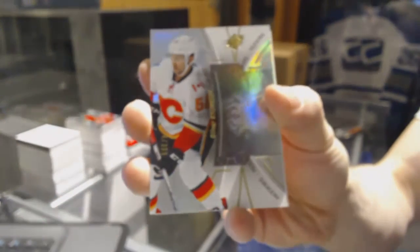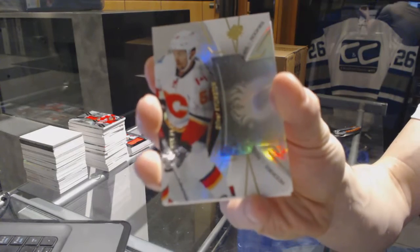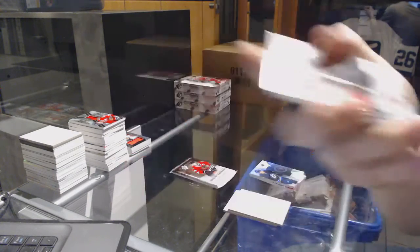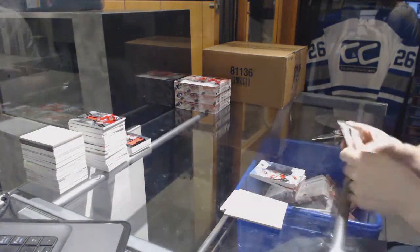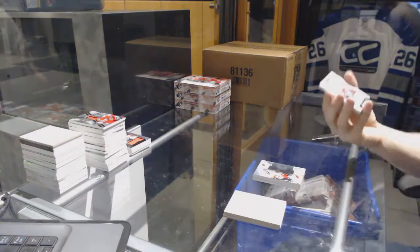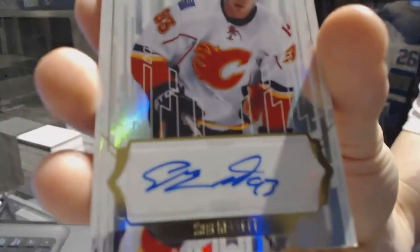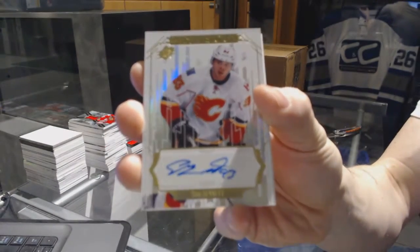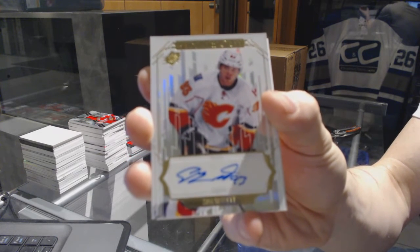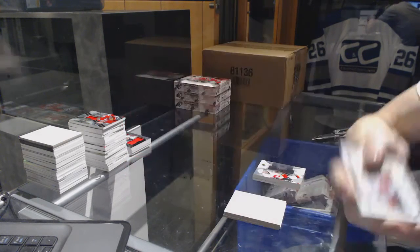We've got a base rookie number to 399 for the Calgary Flames, Oliver Shellington. And we've got a whiteout autograph for the Calgary Flames, Sam Bennett.